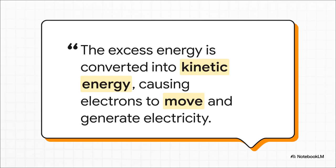And this is the absolute key right here. That extra energy, that change, it doesn't just vanish. It gets converted straight into kinetic energy. That's the energy of motion. So the electron doesn't just get freed, it gets launched away from the metal. And that moving electron, that flow, that's your electric current.